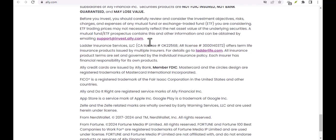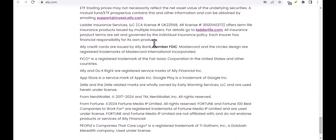Another feature that many users appreciate is the integration with Ally Bank's broader ecosystem. If you already have checking or savings accounts with Ally, managing your investments through their platform can offer a seamless and convenient experience. You can often view all your accounts in one place, making it easier to get a holistic view of your financial situation.